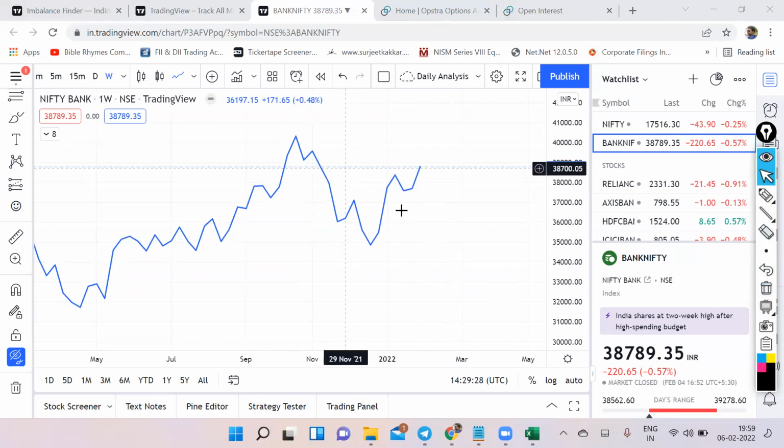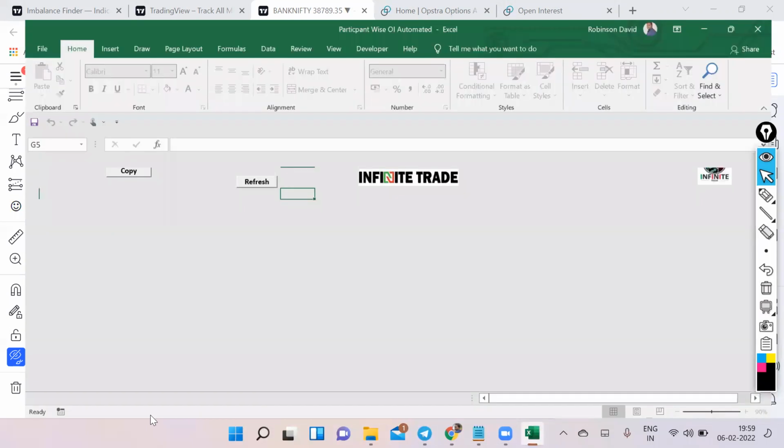So looking at Bank Nifty, things look bullish, and Nifty is still deciding what the trend should be if we check the weekly chart. Okay, now let's move on to our regular analysis, and the first thing we always do is check the participant wise open interest.